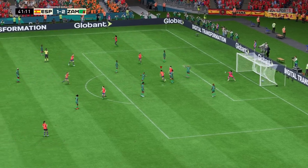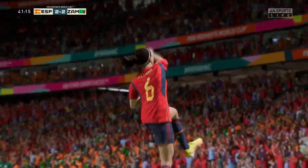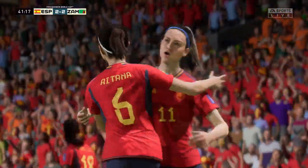It has to be a goal! Real excitement, a back and forth type of game. Now they're level.